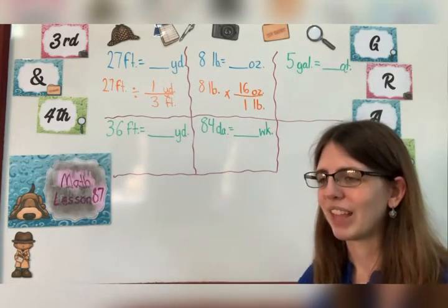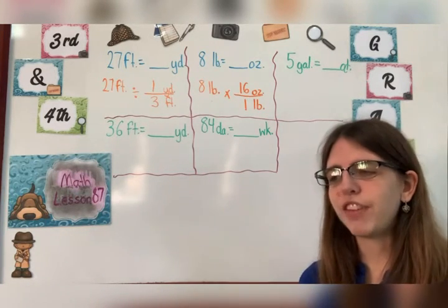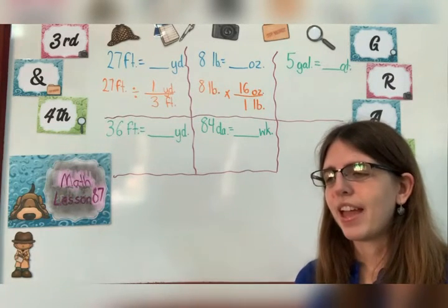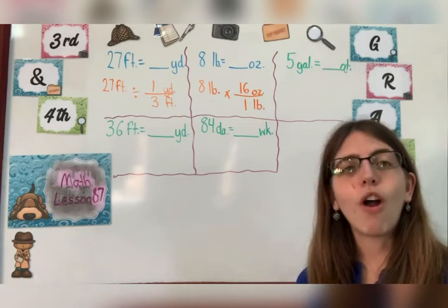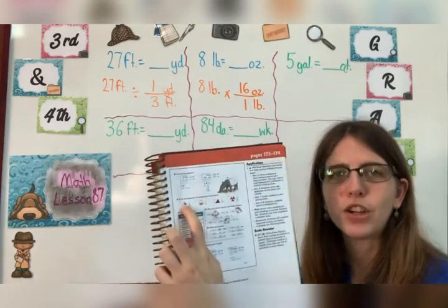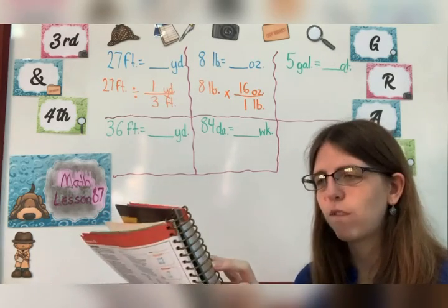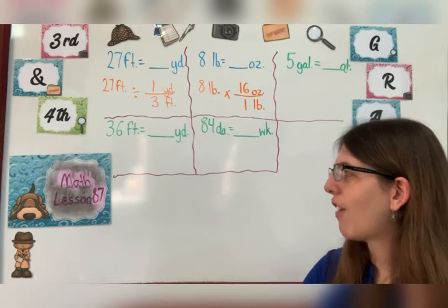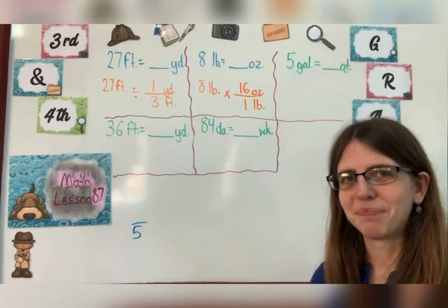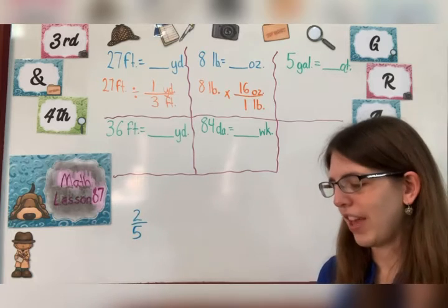in just a minute. Number 6 says, write the fraction for the shaded parts of each figure. So look at letter A. You have a pentagon. How many overall pieces are in that pentagon? Well, let's count them. Start with that first green piece. 1, 2, 3, 4, 5. So there are 5 total pieces. How many pieces are green? 2. So your fraction is 2/5.